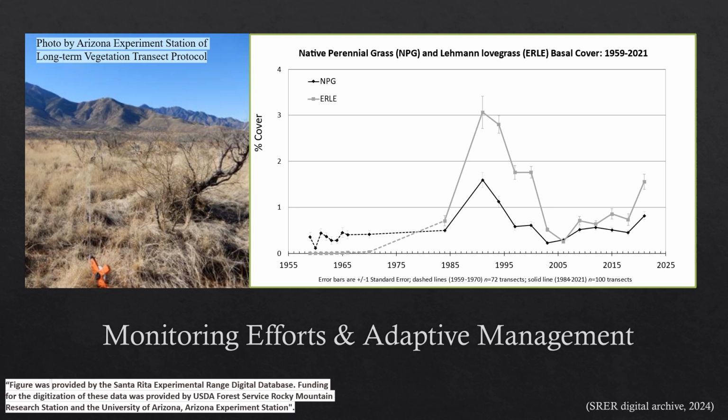After implementing the previously mentioned restoration protocols, data from the Arizona Experiment Station collected on these transects could be used to adapt retreatment plans as needed to combat new invasions of Lehmann's lovegrass, particularly after a 3-year period from completing a treatment of invaded Lehmann's lovegrass pasture. If the percent coverage of Lehmann's lovegrass is 1% higher than the native perennial grasses or more along the transect, then a plan should be made to reconduct another full treatment cycle.